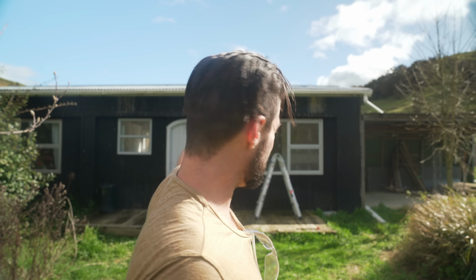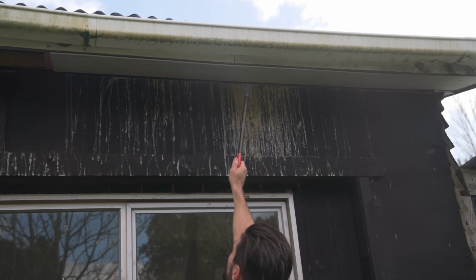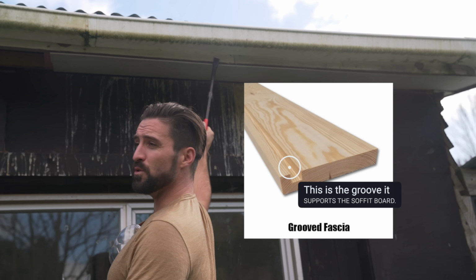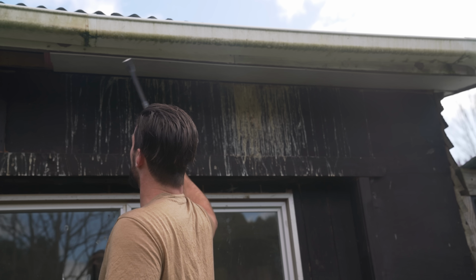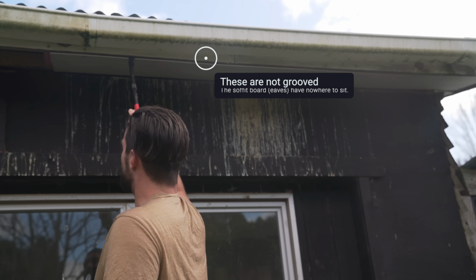Once I take off the old stuff, because I'm gonna be completely removing and reinstalling two new pieces of grooved fascia. I tried to install earlier, which is this cement board, but what happened was, because this is not actually a grooved fascia, there was no groove, nowhere for the edge of this board to sit. And so that creates its own problems with weatherproofing, with moisture, and so this is not gonna work.